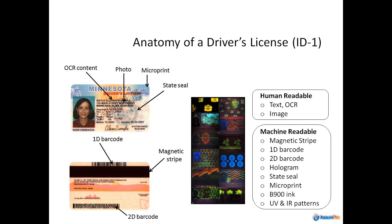There's the state seal. And I will submit to you that not everyone on this webinar knows every state seal for every state in the United States. So if they were to put any state seal in there, you probably wouldn't catch it as a fraudulent state seal unless you're a state seal aficionado who has memorized them all. Then there is the machine-readable stuff, and the holograms. There is all kinds of stuff that you, the layperson, cannot see.